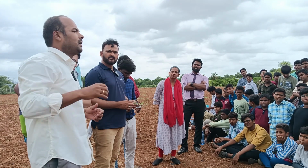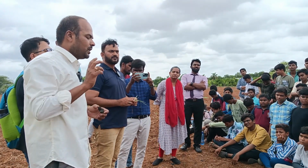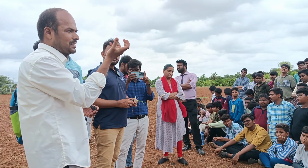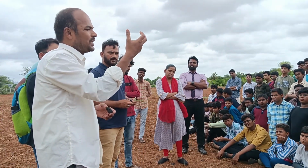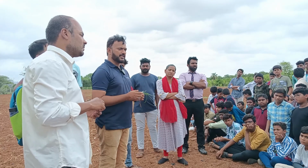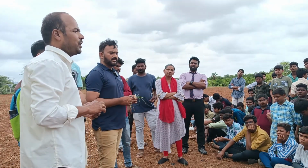In Udupi, there is a company called Mashworks, which is a startup. There is a lot of cashew plantation over there. The shell of the cashew is taken out and thrown away. The outer coverings of the nuts are being wasted, and they produce biochar from that. Many companies have invented biochar and are doing it.